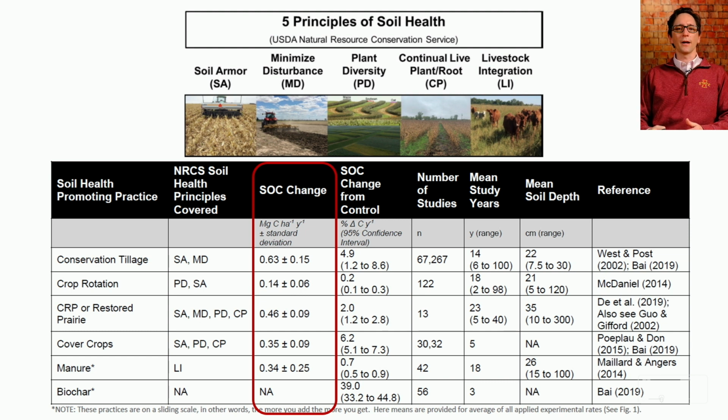0.63 for conservation tillage. And then biochar, the meta-analysis didn't use the units in stocks, but they have a percent change, and they found that you could get a potential increase of up to 39%. However, right now biochar is just not economically feasible to put on a large number of acres in the Midwest.